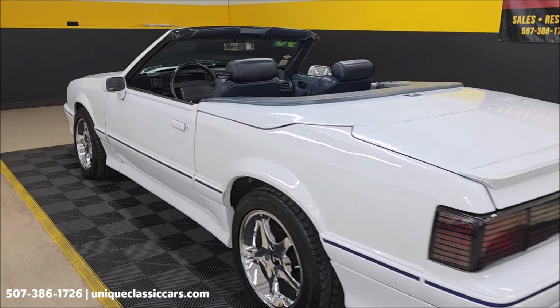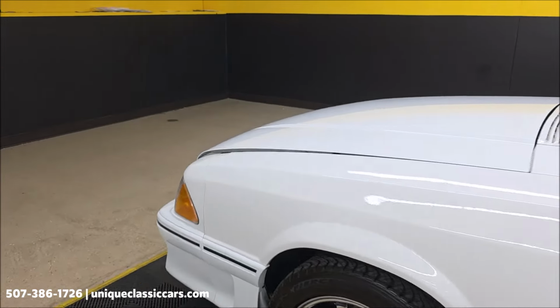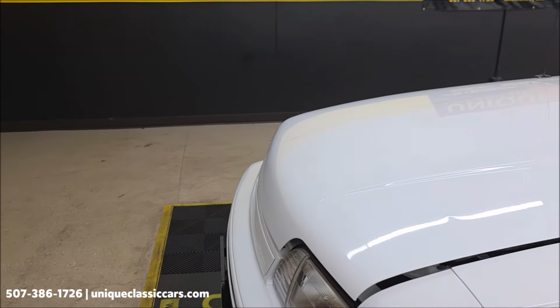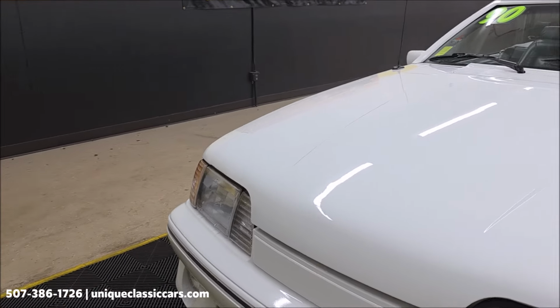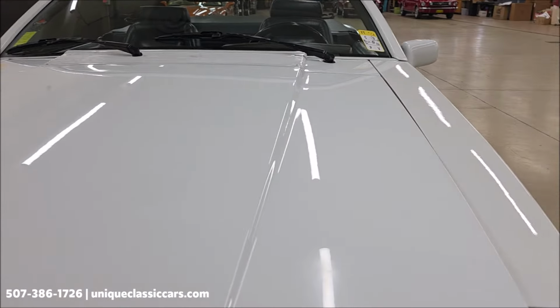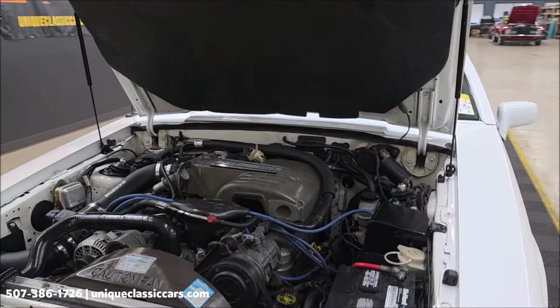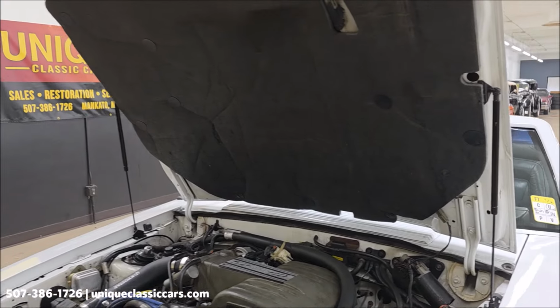Nice deep throaty exhaust note, no doubt about that. Let me see if I can get this hood up one-handed. It does have hood struts on it, so let me try that. There we go. Look at this, red line hood struts, always nice in a Mustang rather than a prop rod.